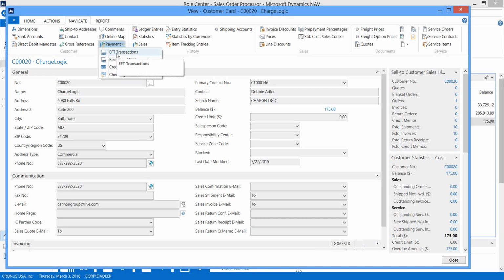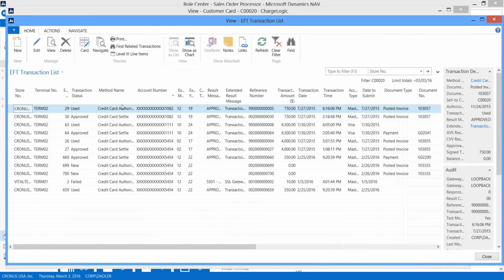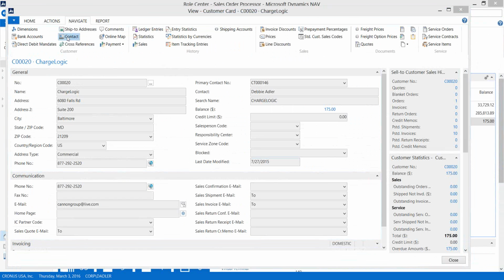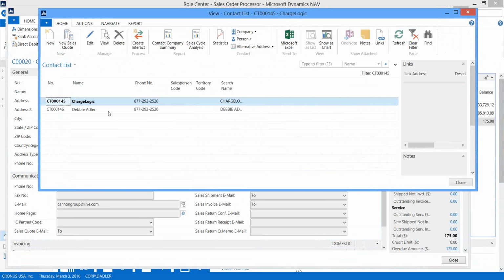You also, from the customer card, can navigate to the list of all the credit card transactions that have ever been processed for this customer. So if you need to do some research or somebody's questioning a charge, it's very easy to track down what you're looking for. So while we're here, we're going to look at one more thing.